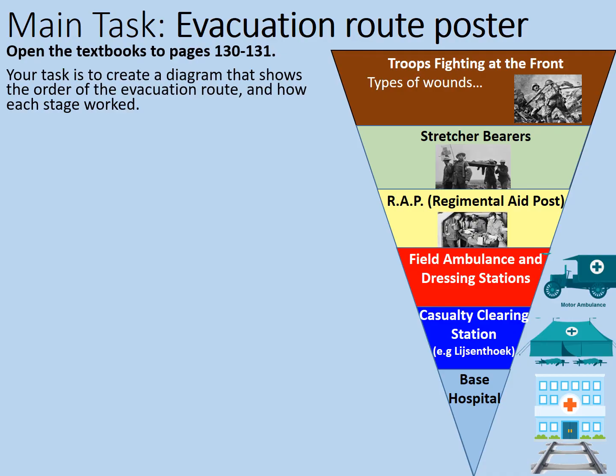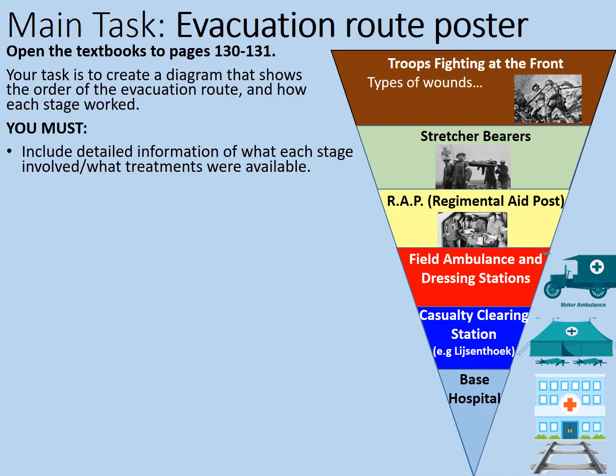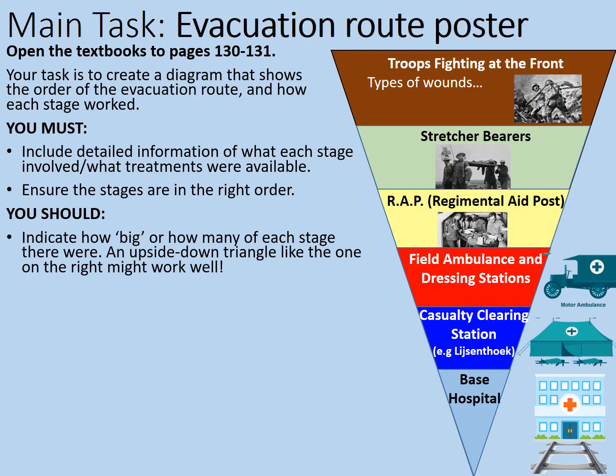Your task is to create a diagram that shows the order of the evacuation route and how each stage worked. You must, for each stage, include detailed information of what stage involved and what treatments were available. You must also ensure that the stages are in the correct order, otherwise you've got it wrong. You should also indicate how big or how many of each stage there were.